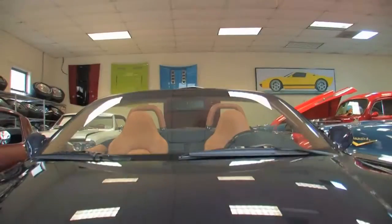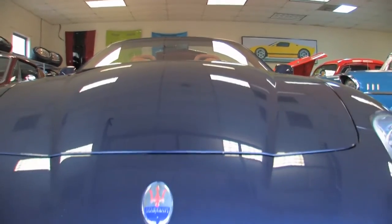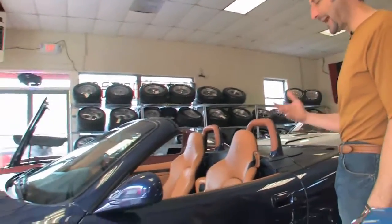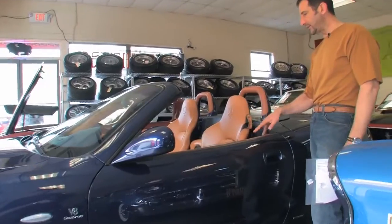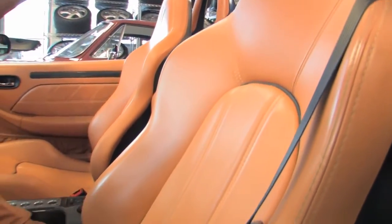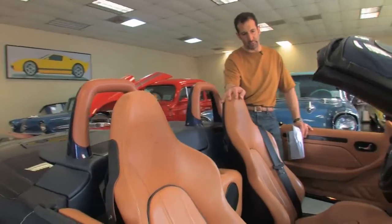The color is spectacular. Blue Nettuno, I'm sure I'm screwing that up, it's Italian. And it's just a great color, and a couple of added touches make it look really nice. Blue and tan for me, I think, is a spectacular blend. I'm not a big fan of blue and black, so I loved everything about this. And the optional parts that we'll see as we walk here are things like, this has sport seats. The sport seats are a very expensive option on these. It's part of what makes a Gran Sport package.